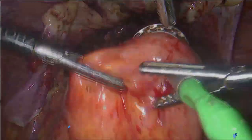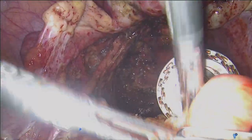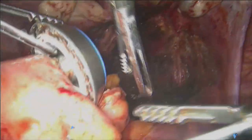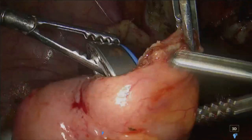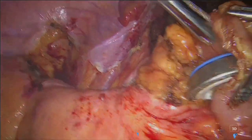Perfect. Okay, and so the technique is to try to put inside, like this, I put inside the hole.